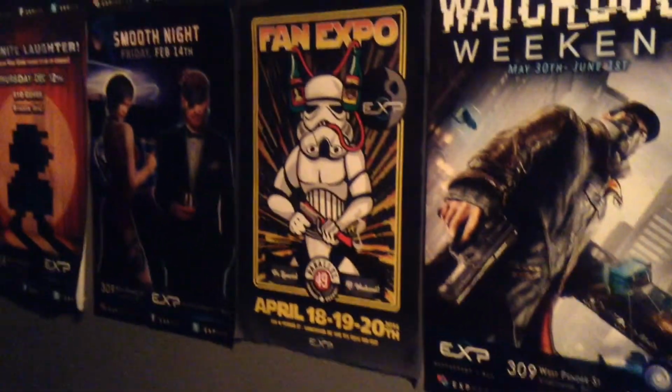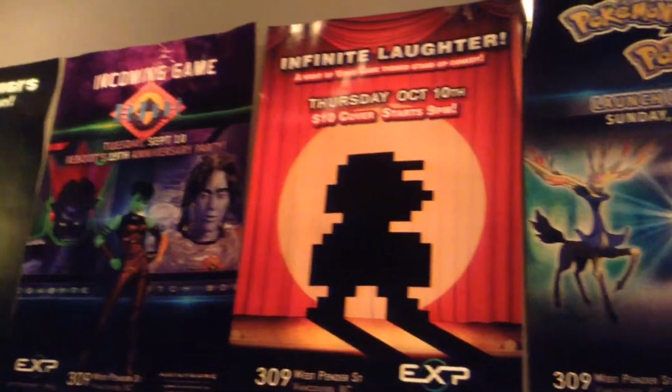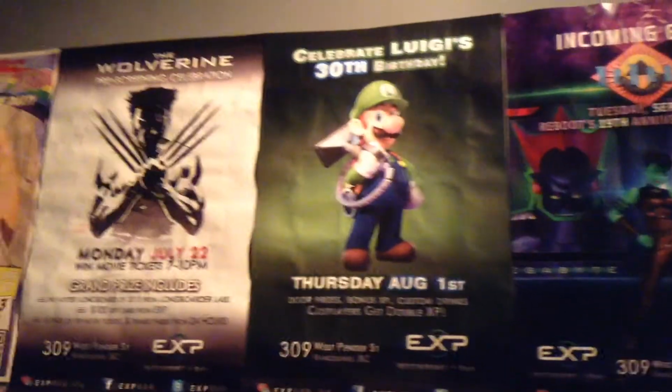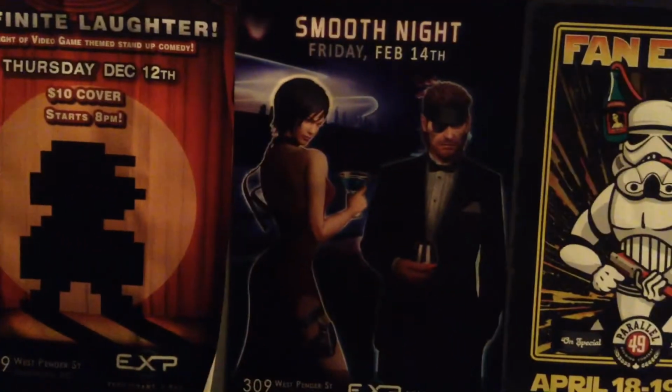Toward the back of the restaurant where the washrooms are, they have a whole bunch of posters of different events that they host. Everything from Pokemon tournaments to masquerade balls to Luigi's birthday, you name it. They host all kinds of different events. So if you're in town, it's definitely worth coming down just to check out some of these evenings that they organize in their place.